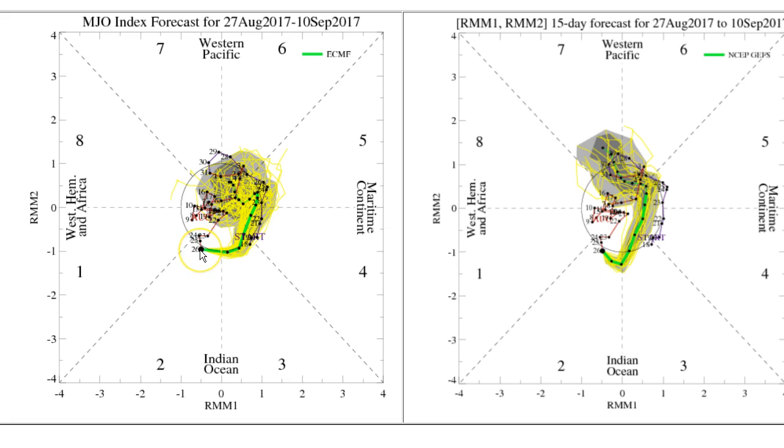And so we have a weak active phase of the MJO in the Indian Ocean, forecast over the next 2 weeks to move east per the ECMF model, but also get very weak and be indiscernible. GEFS pretty much says the same thing. Maybe it'll peak out just a little bit in the Western Pacific, but basically the strength of the active phase of the MJO has been extremely weak.